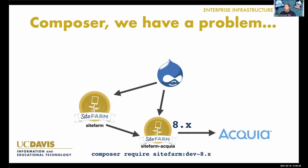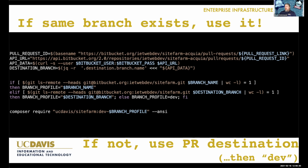So let's pretend we have a composer require of Sitefarm dev-8.x, and now we have a new pull request from feature-42, and we want to pull request that into dev. When we're testing, we want to make sure we're testing the same thing on both the repo for the distro and the repo for the profile. There might be pull requests on both of them, because we might need to add a module or make some change to the distro, and have a matching change to the profile that implements that module in certain ways.